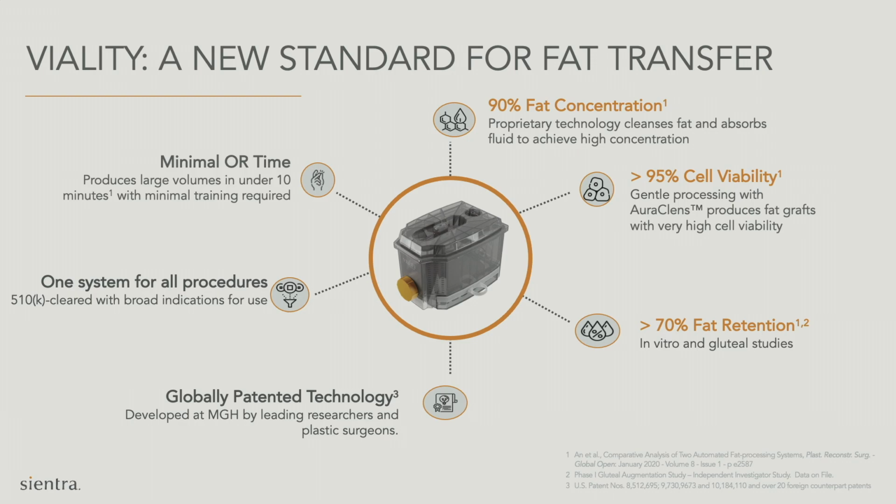Viality is backed by over 10 years of research at Mass General Harvard, where they looked at why fat does not retain. And they concluded that you needed two things. Very concentrated fat, so remove everything that's not adipose tissue that at the end the body will just absorb in a couple of weeks. And then ensure that the cells that you're injecting are alive. Because what they found is that many of the adipose cells are actually damaged during the liposuction, during the grafting process, and you're re-injecting cells that are in the process of dehydrating and ultimately dying. And therefore, they will get resorbed and you won't get the long-lasting retention that you want.